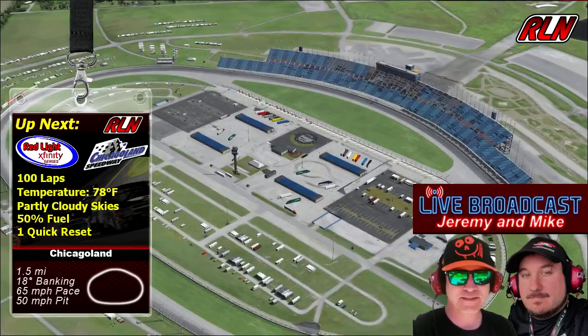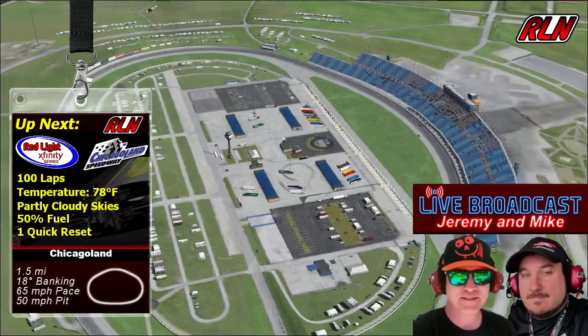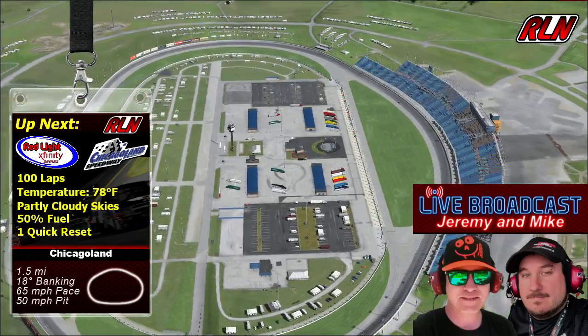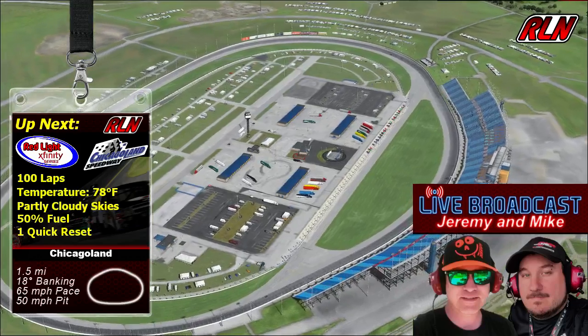A couple things about this track. As we mentioned, 1.5 mile tri-oval, 18 degree banking. Pace speed tonight, 65 miles an hour. Pit road speed is 50 miles an hour.